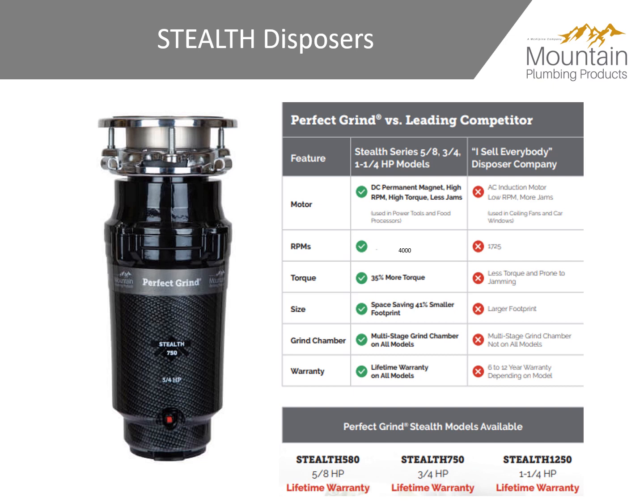So some features that set our disposers apart from some other ones that you see in the market. It's going to be our motor, our RPMs, torque, size, grind chamber, and warranty. With our motor, we use a DC motor as opposed to an AC. So what that means is that our motor spins up and gets to full torque in a split second, basically, a lot like a food processor or a blender, as opposed to an AC motor that spins up slower, kind of like a ceiling fan. It takes more time for them to get up to their full RPMs.